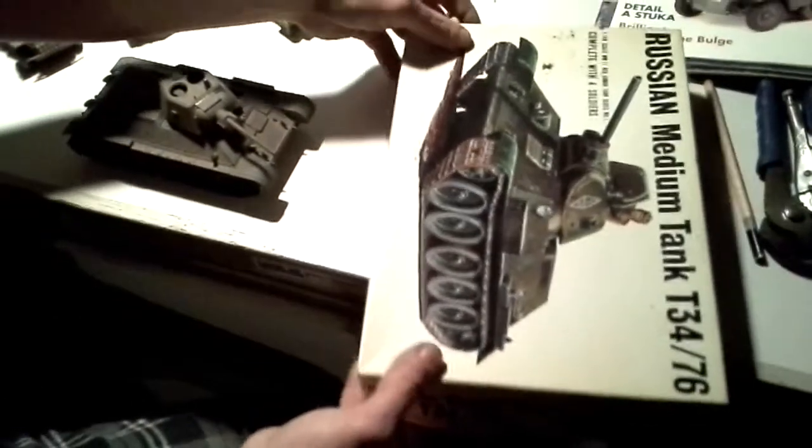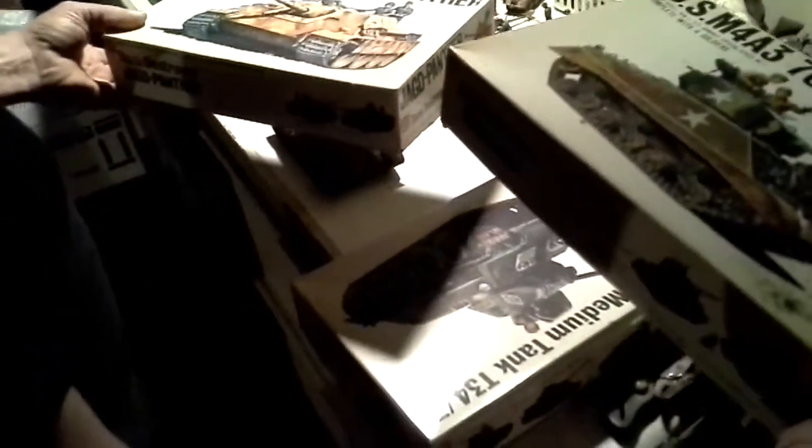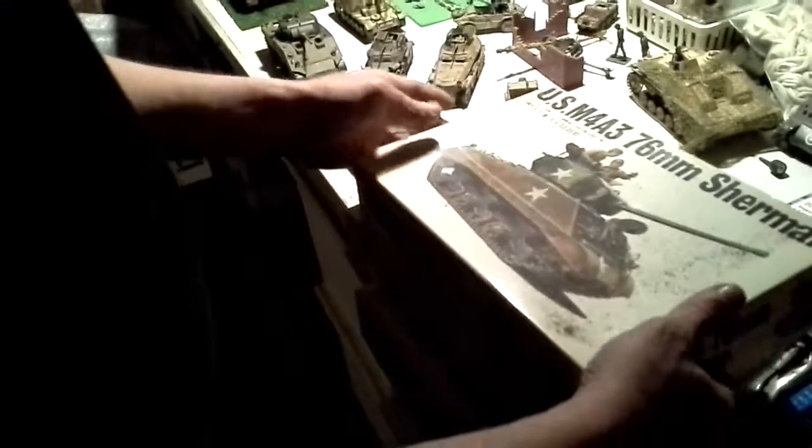But I have this one. Hold on, I got a couple more. I got this one. I got one of each: one German, one Russian, and one American. That's all they had, and I paid $7 a piece for them. But I heard people selling them sometimes upwards of $250 a piece because of the rarity of them.